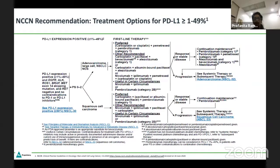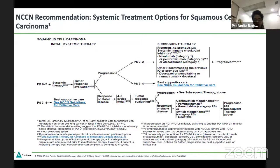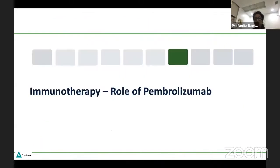I think there is a lot of data coming in from the CheckMate and Keynote studies, which support the use of immunotherapy with the chemo backbone in the first line. In the second line, pembrolizumab and atezolizumab are also approved. Even if there is a good response, pembrolizumab can be continued in these histopathologies we are discussing today. If it is a poor performance status, it is better to use a single agent, any of the three drugs. If the PS is 3 to 4, best supportive care, and immunotherapy is not advised for these patients. If there is a recurrence, treat the other side, and you can continue the immunotherapy without the chemo backbone.